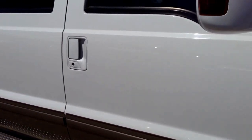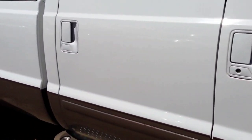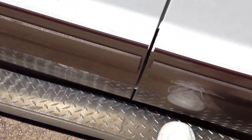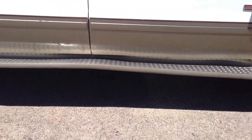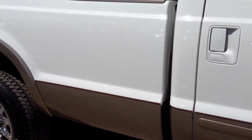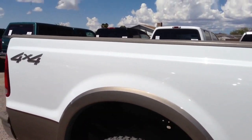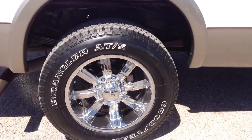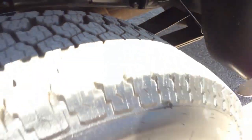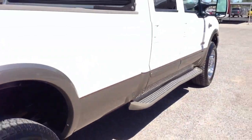My job is really to look for what's wrong and not for what's right. This running board's bent up just a little bit for some reason. Not sure what that's all about. Well, usually long beds are just beat to death, but this thing is really straight. It's a nice truck.